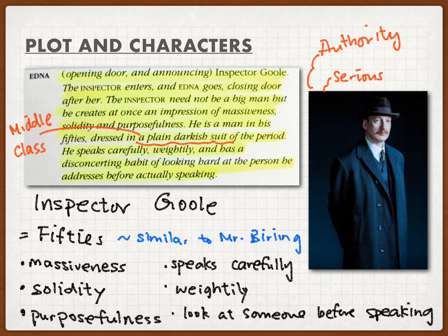Now let me quickly talk about the plot and the characters. So on page 11, let's go back to page 11. The inspector arrived, and Edna answered the door. So this is the first time for the audience to see the inspector. So in the play script, there is this description about the inspector to let the actor and actress know how this inspector should look and what kind of person the inspector should be. So there is this stage direction and description for the character.